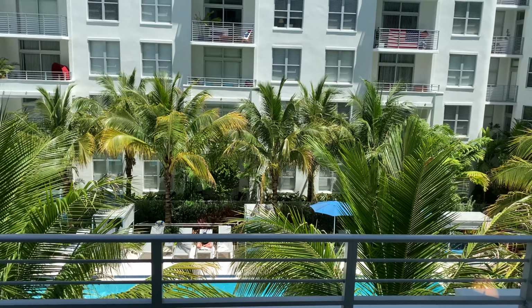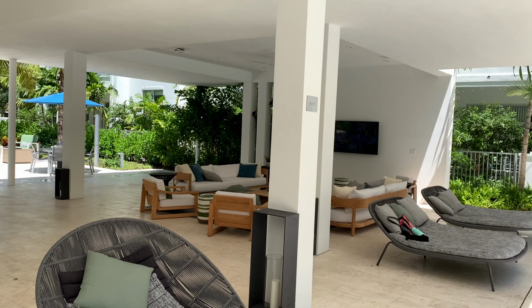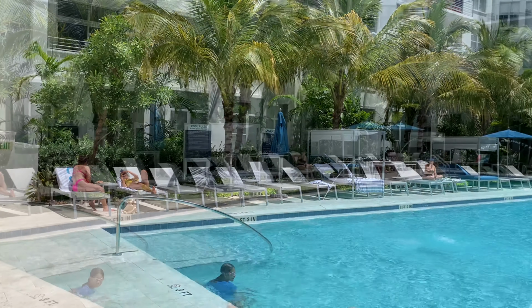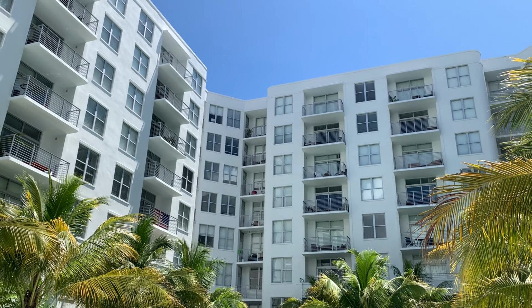All of the interior units have a beautiful view of the resort-style pool, and plenty of entertaining area for your friends and family when they come to visit. The pool is extra large and it has little fountains squirting into it, so that's kind of cool. As you can see, a nice large community.